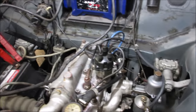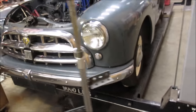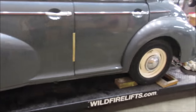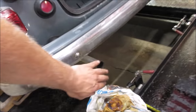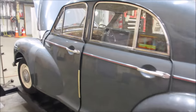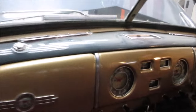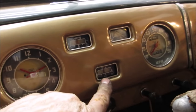Let it warm up a little bit. How we doing on the exhaust? I don't see a ton of anything leaking out of it. Pretty clean, there's no smoke. She's alive. Let's see if we got oil pressure. All right, we are looking at, yeah, 40 pounds. Good.